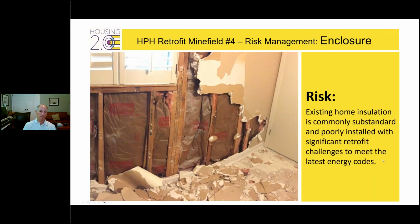And here's the risk we have. We have wall assemblies that don't allow the appropriate amount of insulation because they're too thin. And the insulation that's there often has gaps, voids, compressions that are already making it tremendously less effective than the rated R-value. And so we really have a lot of challenges meeting the latest energy codes.